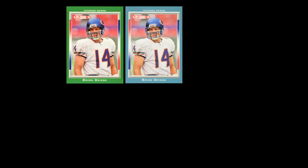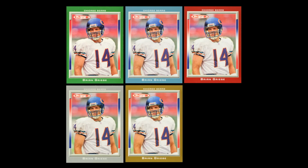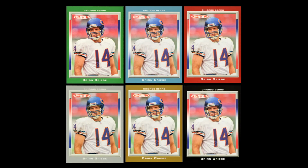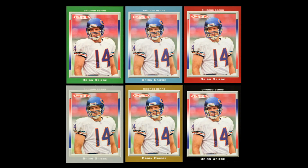Now, the silver is not the most common of these parallels. So that was a different change that they made. In this case, their platinum blue is the basic level. And then the next step up is red. And then silver comes after that, and then they have gold, and then they have a black border card that's the most rare. And those are all numbered out of 50. So every single one is serial numbered out of 50 with gold foil down the bottom on the back. And that's how they set it up. Green, and then you have the parallels of blue, red, silver, gold, and then black.